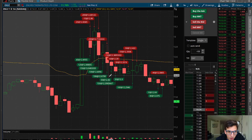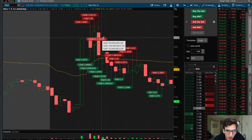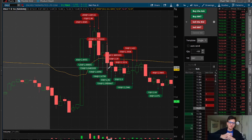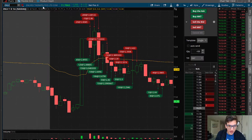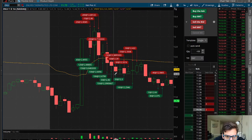And then bought another 100 on this dip. So maybe average like 1263. A nice pop here for 10 cents, about a 10-cent gain on 200 shares, so that's about 20 bucks. So I pretty much cut my loss in half. So that was pretty good there. And then here I kind of just got chopped up. Break even, it looks like.